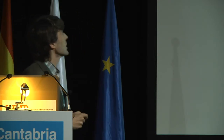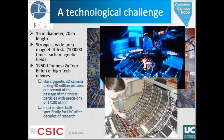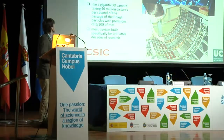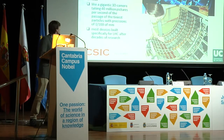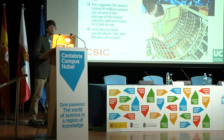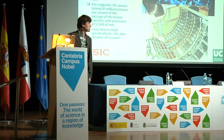That's 100,000 times the Earth's magnetic field. The weight is about 12,000 tons, twice the Eiffel Tower, and it's not just iron, it's high-tech devices in there. I have some pictures here of some crystals developed for detecting particles, or some silicon detectors. It's said to be like a gigantic 3D camera that takes 40 million pictures a second, recording the passage of tiny particles with a precision of a small fraction of a millimeter.